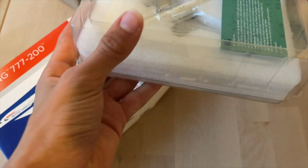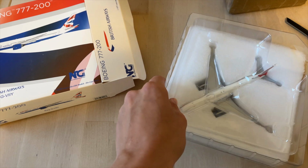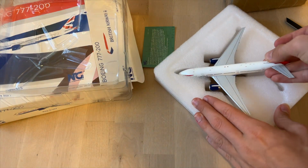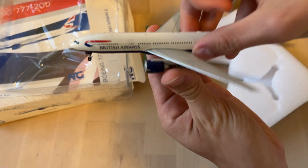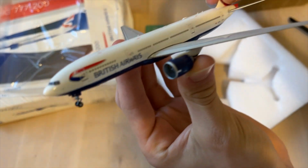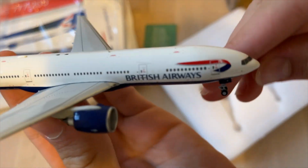Wow. Man, this model is actually pretty heavy. You got the collector card. Let's focus on the model. My first 777 from them. Wow. Yeah, this one is a very nice one. You can see details are very nice.